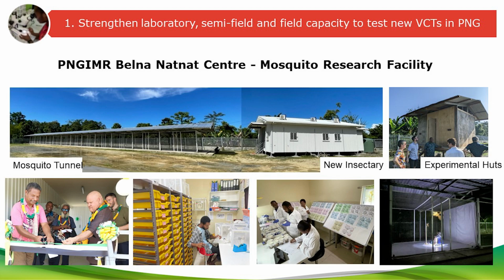And after the construction, we shifted from our old insectary to the new insectary, where we rear Anopheles farauti mosquitoes. And with these mosquitoes, we conduct bioefficacy testing, or cone bioefficacy tests, on the LLINs that are currently being distributed within PNG. And also we conducted spatial emanator tests in our tunnel cages.